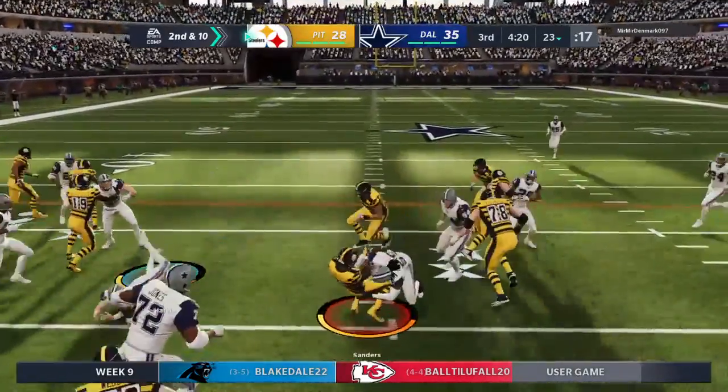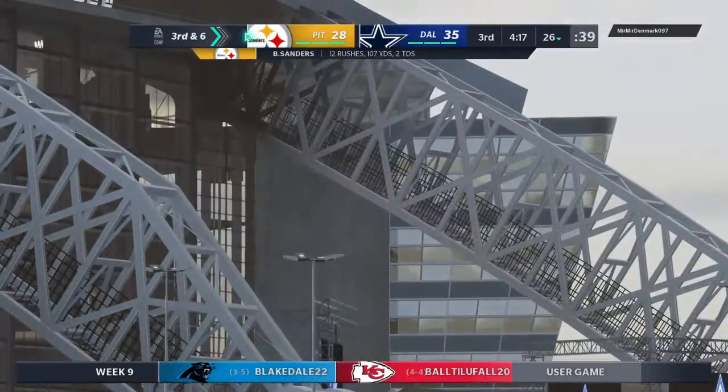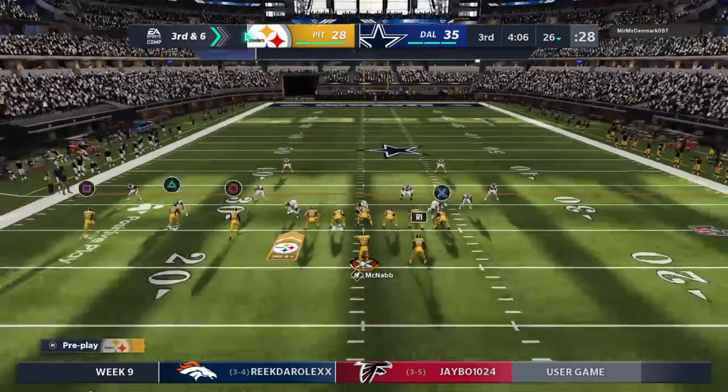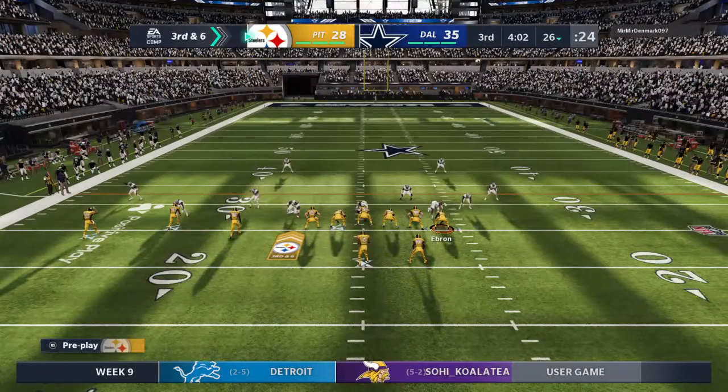Hands it off out of the gun. And he'll get this up over the 25 to the 26. By number 33. 4 yards the gain, and it'll bring up a 3rd down. It's a gain of 4, and it's 3rd down.